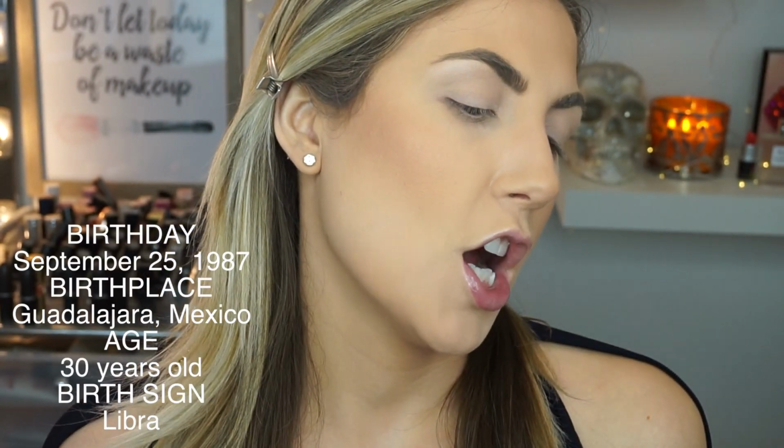Yes, we shall. Okay, I'm going to set my whole eye with this color called Stripped. This is just a neutral creamy color. I want to say that he was born in 1988, Etienne, but I'm not too sure because one of the colors is called 1988 and that's when I was born. So it's calling my name a little bit.